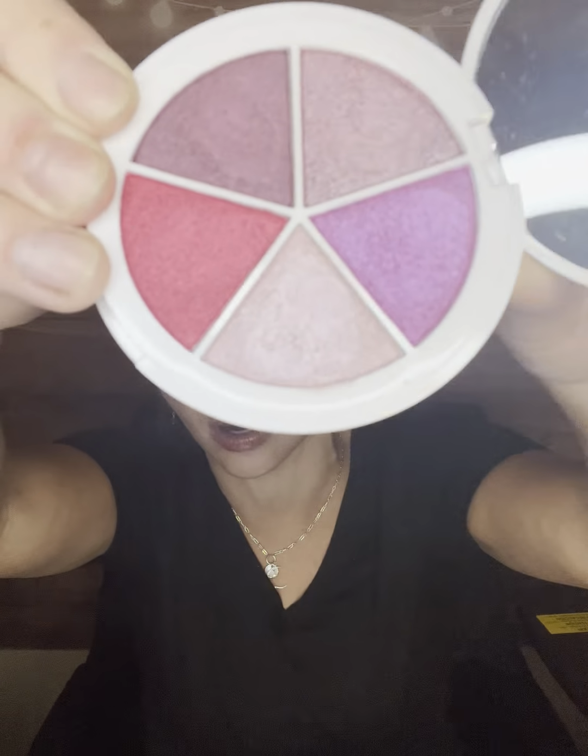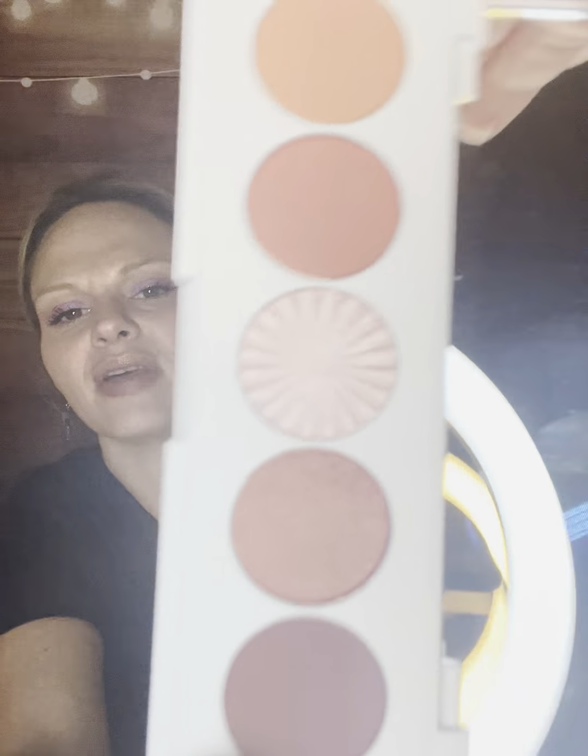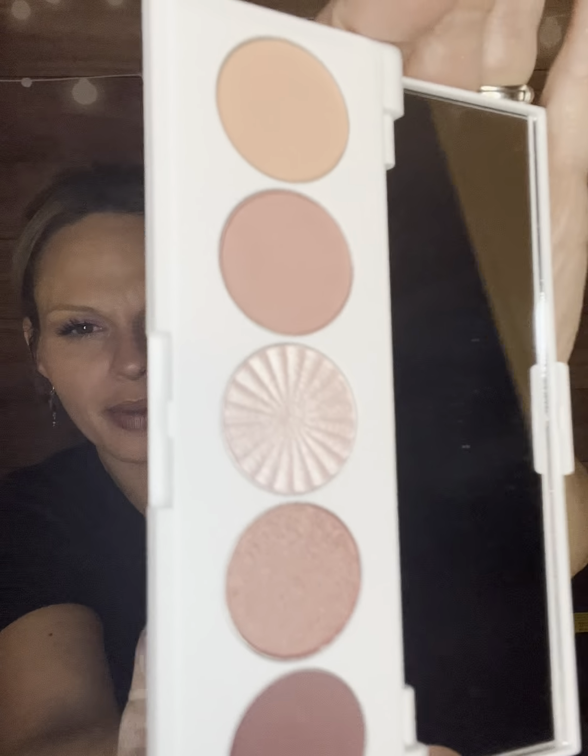Next, this is the I Heart Revolution Cherry Pie palette. I have used this here on the channel. Beautiful little pink and purple palette. Next, we have the Ofra Cosmetics Signature Palette. Can't get it open. There we go. This also came out of that high-end makeup mystery box from Etsy.